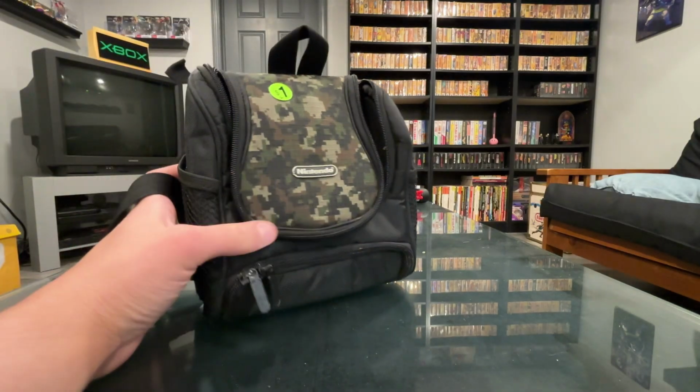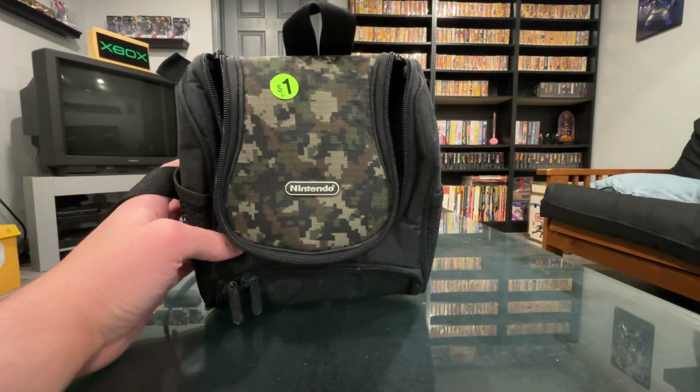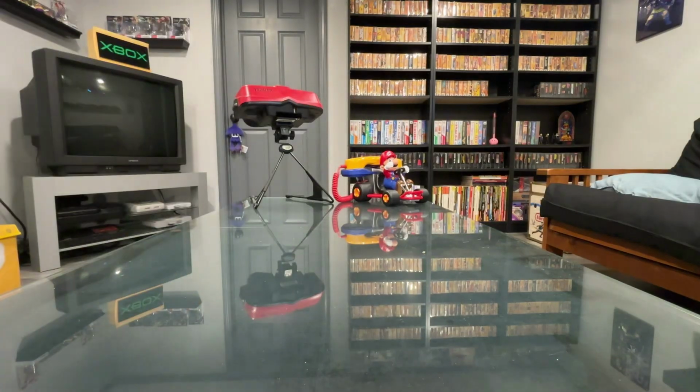This for $1, GBA carrying case, camo. Never had seen this one before. It's like a little backpack. I don't know. That was $1.